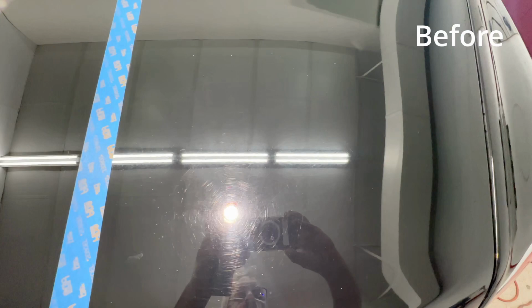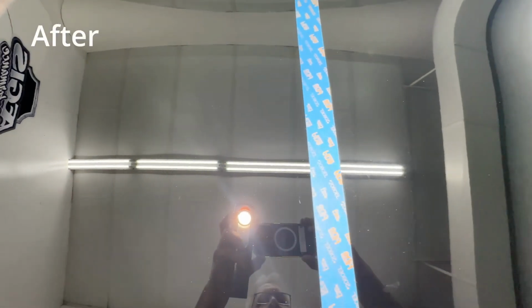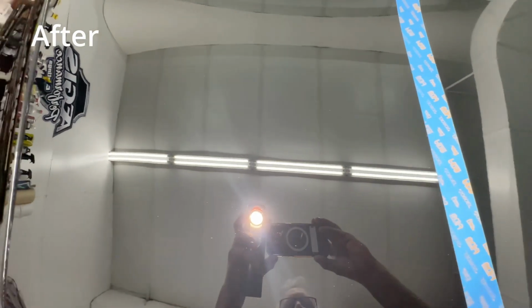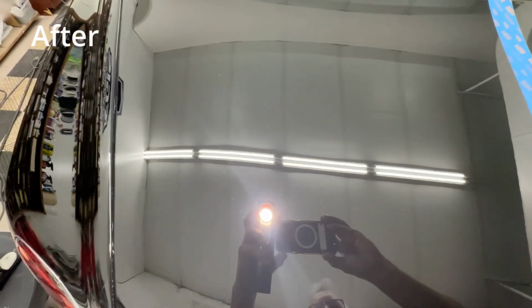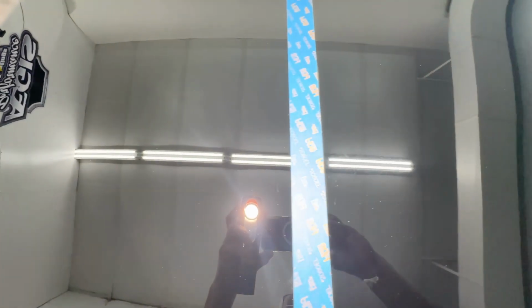So here's the trunk. You can see the paint's very hazy from all the micro scratching in it. Here's the uncorrected trunk lid and the corrected side. This did require two stages of correction to remove about 90% of the flaws.